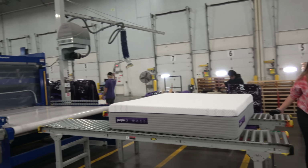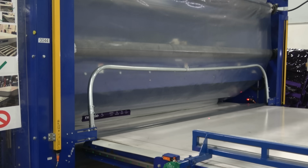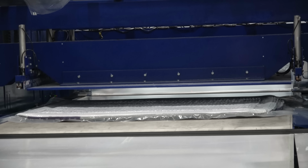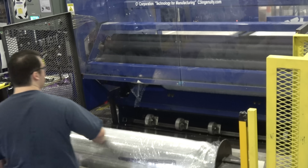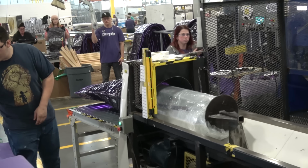The next and final step is to put it inside of this machine that is going to squeeze it and shrink wrap it down to 2 inches thick. Look how small it is! There it is! It's rolled up in a little ball.